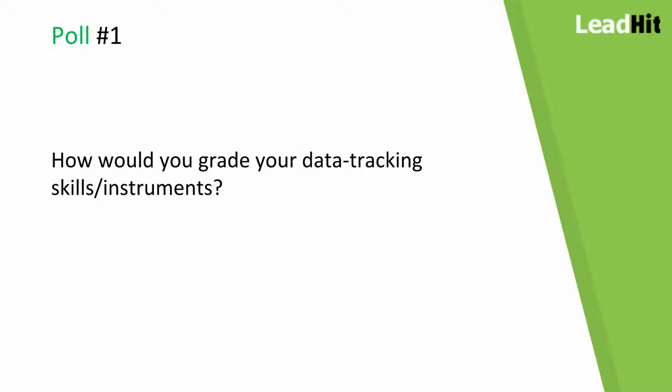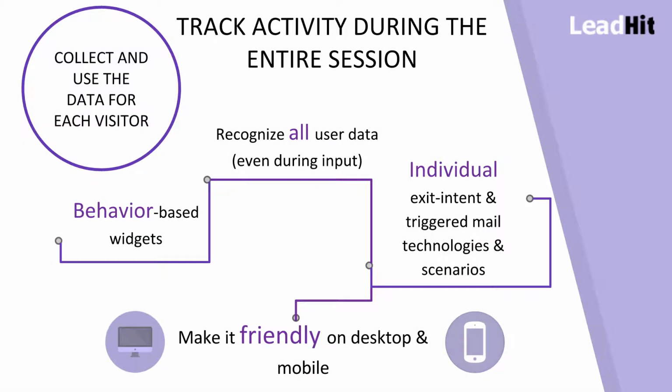Yep, I see some goods. I see some decents. Okay, cool. This gives me an idea of who's in the audience and how much data you're tracking. As I'm sure you can imagine, this is the basis of everything that we do. We can't serve customized marketing campaigns to visitors unless we track their data, right? And while most people probably have Google Analytics, it goes a little bit further than that. So here's the basis of a framework that we have built our entire platform on, and that we think you should start tracking your data on.